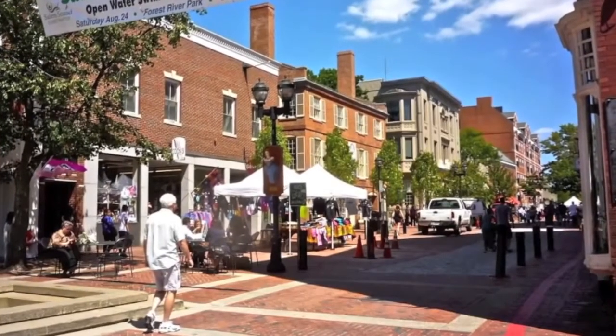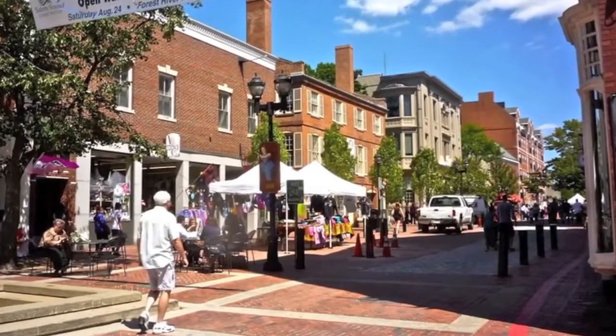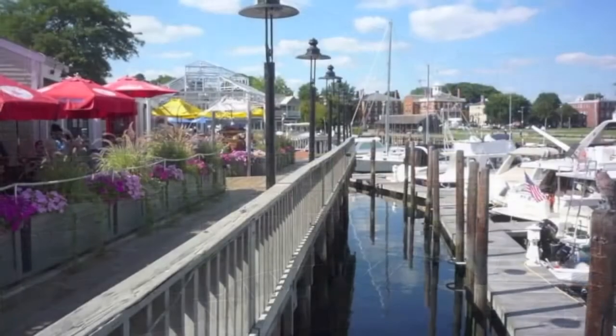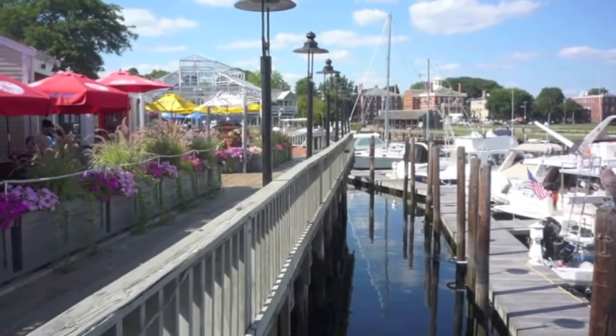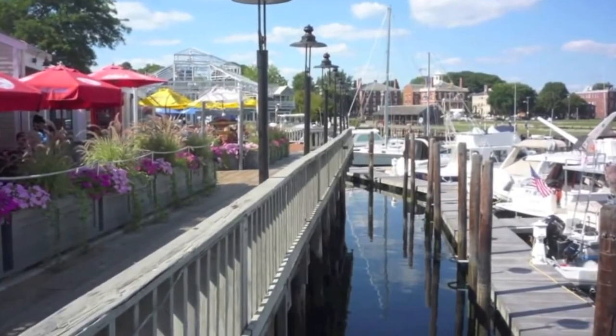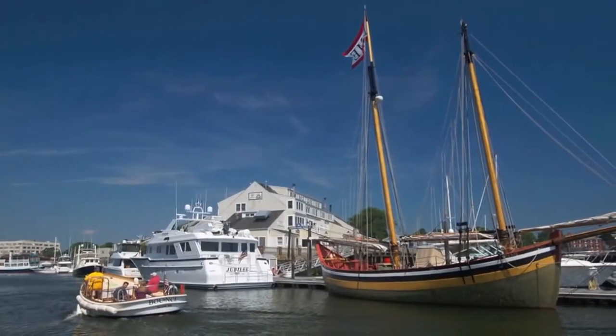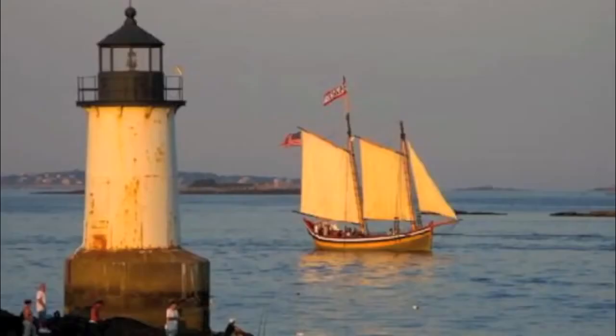We have shops you can visit until you drop. Restaurants to fill every night of the month, and beautiful Pickering Wharf where you can grab a bite to eat and take in all the beauty of Salem's coastline. Or you can board the schooner Fame for a sunset tour of Salem Harbor.